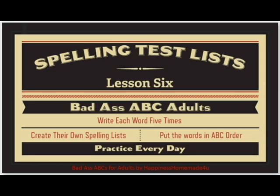This is lesson A6 spelling test list. Remember that Badass ABC adults write each word 5 times. They create their own spelling lists from words in their own environment. They put the words in ABC order, and they practice every day.